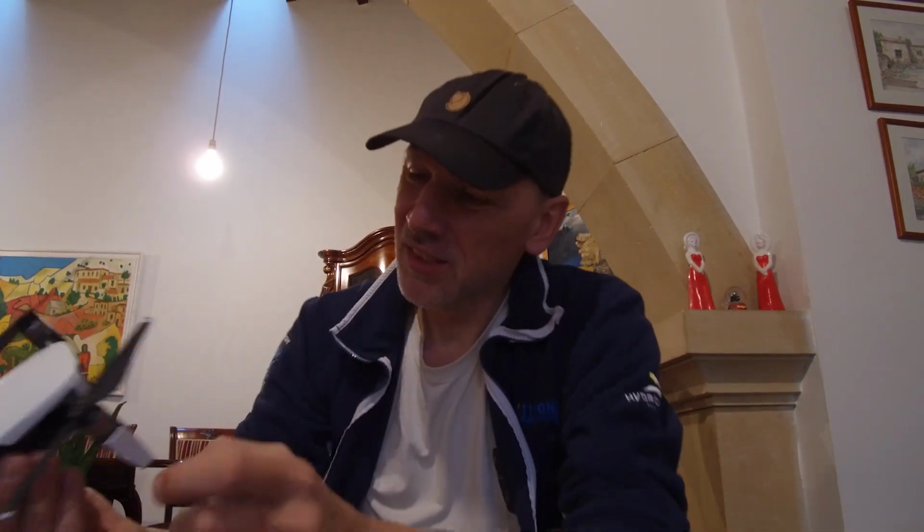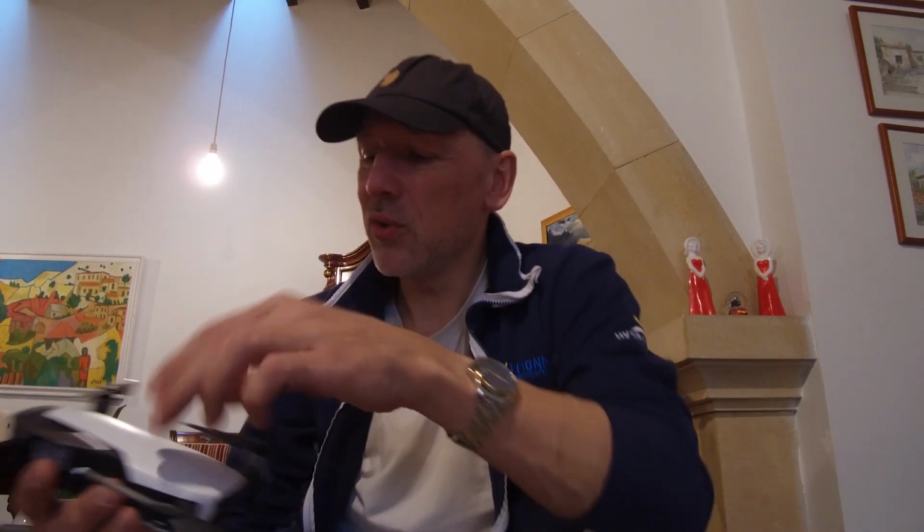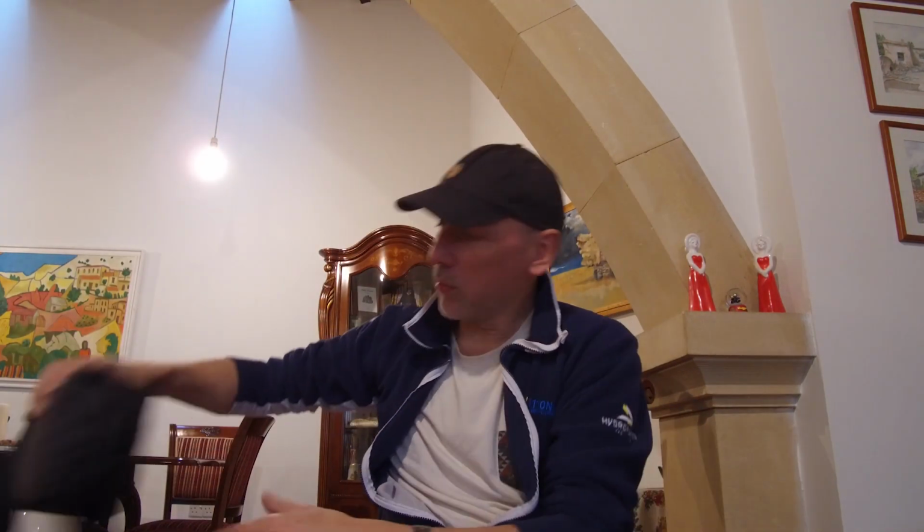So it's like fully equipped. No sensors on the sides, but I wasn't too happy with the sensors on the side on the Phantom 4 Pro, because you could only use it in one specific mode and not in the default mode. Okay, so what more do we have in here?